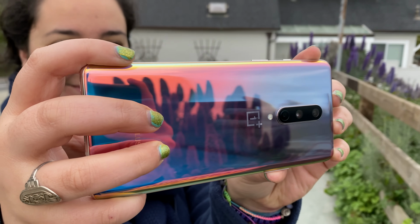Neither of the two phones have wireless charging, but they do both have fast charging tech, so you'll be able to quickly top up. That said, the Galaxy A71's 25W fast charging tech isn't as fast as the OnePlus 8's 30W tech. The camera is also pretty different between these two phones.